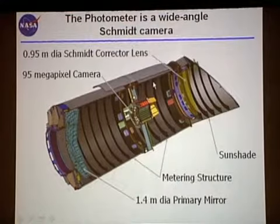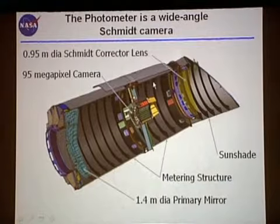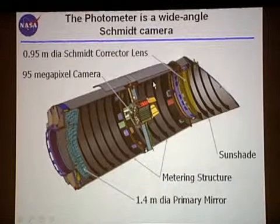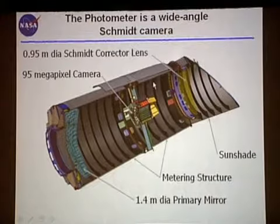Now, one thing you're going to discover about the Kepler mission is that we need a very wide field of view because we want to be measuring a very large number of stars simultaneously. We want to measure the light from more than 100,000 stars simultaneously. So we need to take in a large piece of the sky, and so we need a different kind of telescope than what we're used to building and flying.